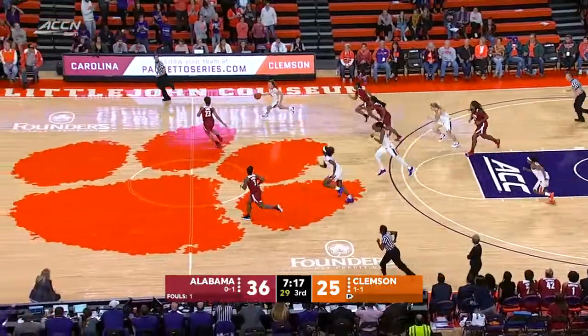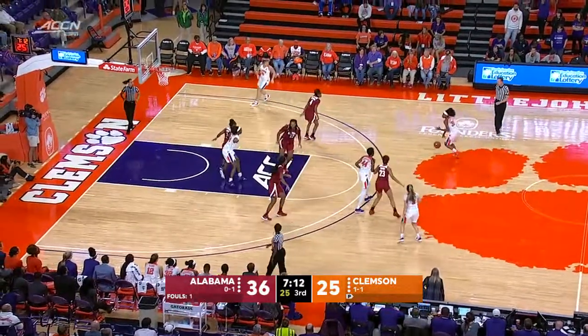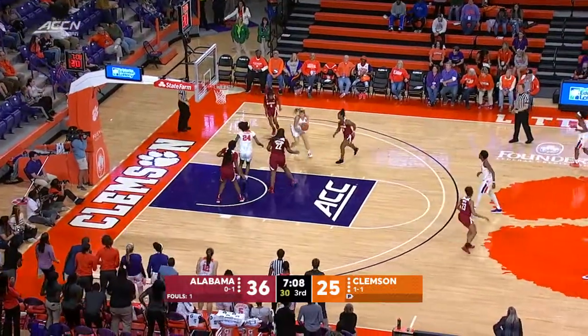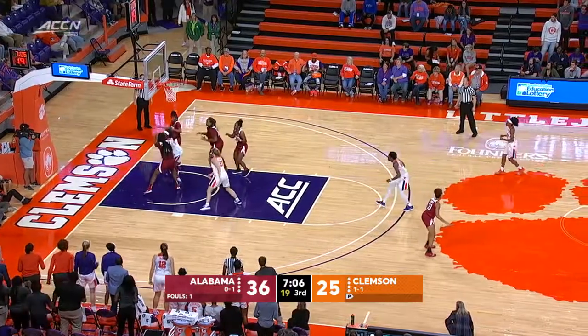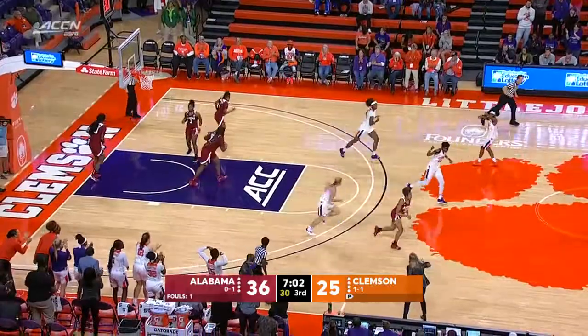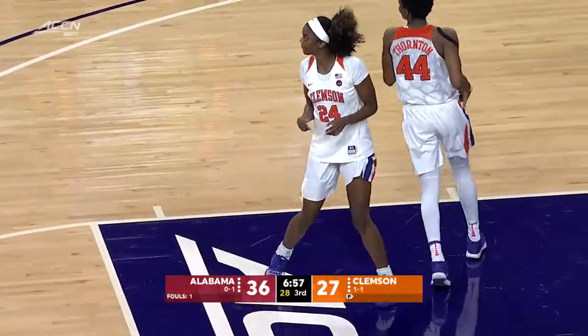Spray going to push it into the forecourt off the steal. Clemson down 11 here, 35-20. 36-25. Jumper outside, no good. Rebound inside. Stick back up and stay with it. Basket there by Hayes. And it's a 9-point Alabama lead at 36-27.